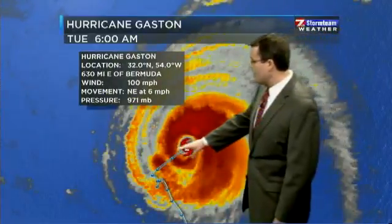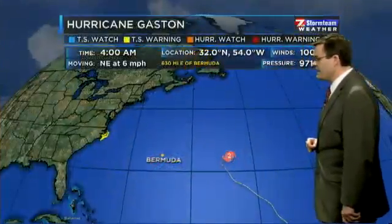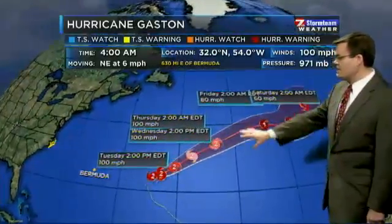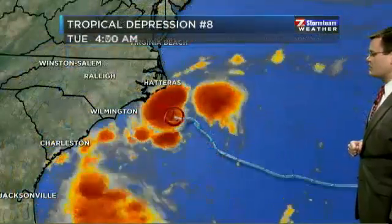So it's still a strong Category 2 hurricane, about 600 miles or so east of the tiny island of Bermuda. And it's going to stay east of Bermuda over the next several days, moving back out toward the east and weakening as it moves its way back toward Africa.